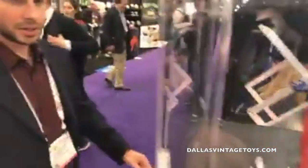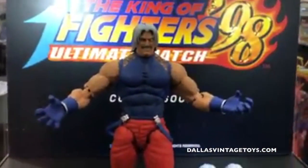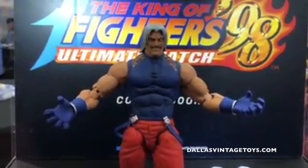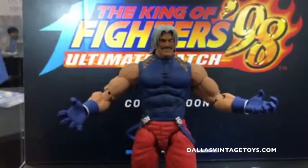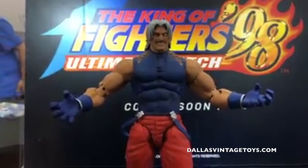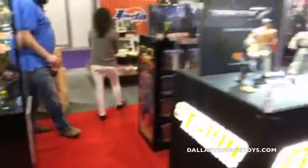Okay. This way. So what's fresh and new here? So these are brand new licenses for Storm. This is King of Fighters. This is Rugal Bernstein. He's one of the end bosses, I believe. Storm is basically continuing on with their typical video game prowess. They've demonstrated their expertise with Street Fighter and Mortal Kombat, and now they're continuing on with King of Fighters.